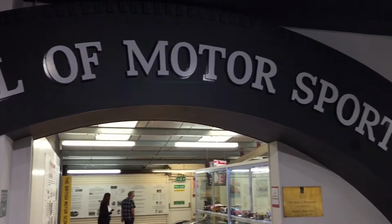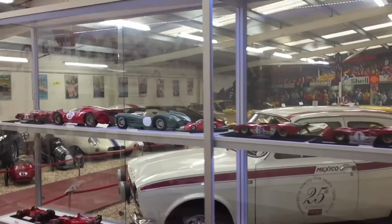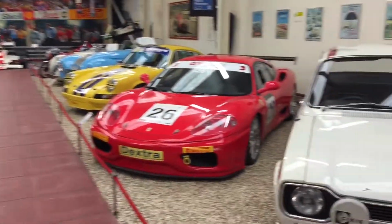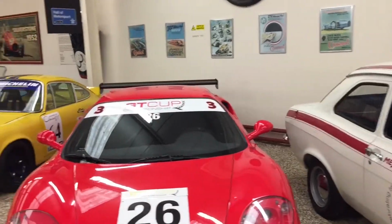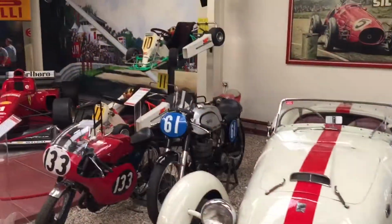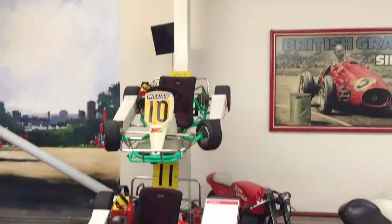And the last section we're going to have a look in is the Hall of Motorsport, which I don't think was here last time we came. So we've got some Jaguar D-types, Escort rally cars. Dad, is that the BAC Mono? No, but these are Formula One cars. So we've got some Lotuses, some racing motorbikes, and some go-karts. They're really cool.